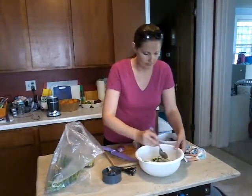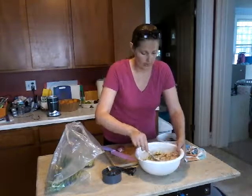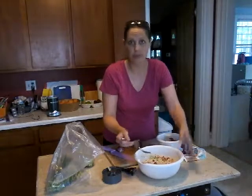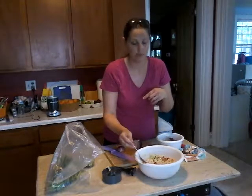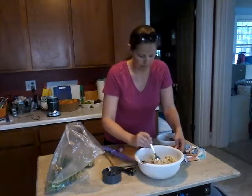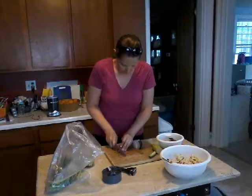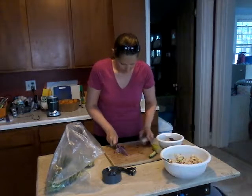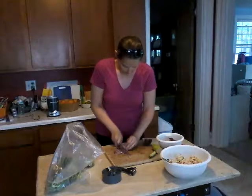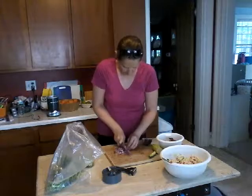Okay, I have about one organic cucumber. I have about half of a head of cauliflower crumbles. You could do that in a Cuisinart, or you can also buy them now already crumbled. I have half of a red bell pepper. And going in, I have some red onion, maybe a quarter of a red onion. Diced, whatever size you want.